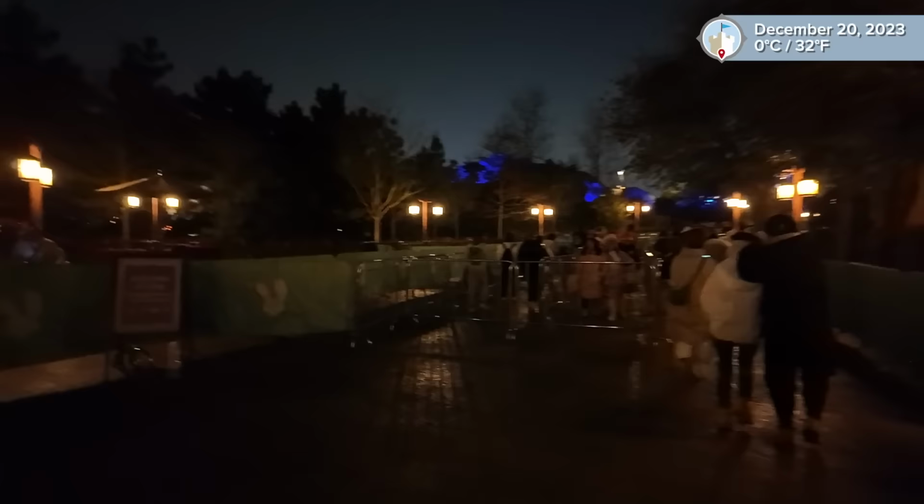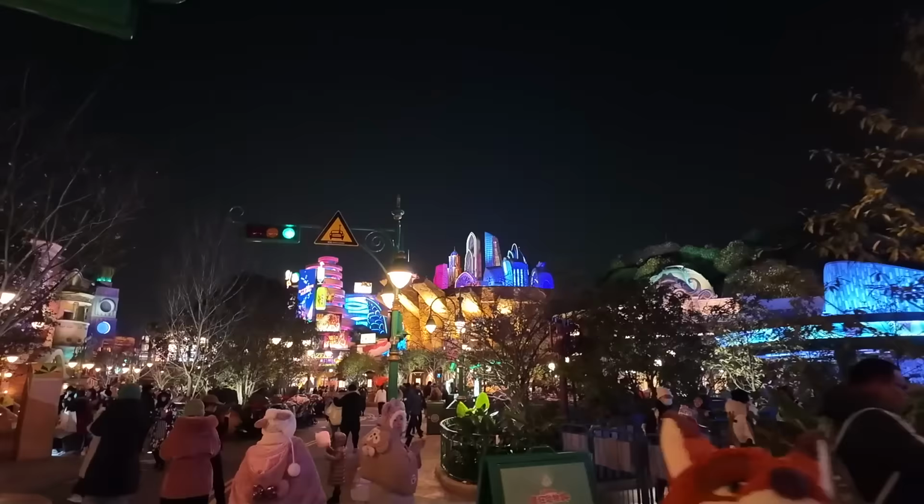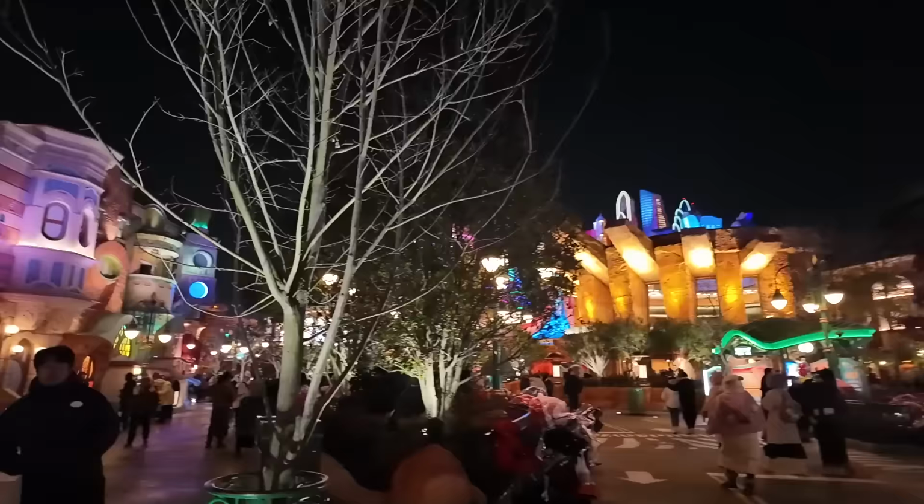Priority access entrance. Oh. Well, we don't have that. Definitely don't need it for 10 minutes. And 10 minutes was spent walking the long queue. Yeah, it didn't take us 10 minutes to get in at all. Oh, it's a lot calmer than it was earlier today, which makes sense. It is getting a lot colder too. It is very beautiful at night.